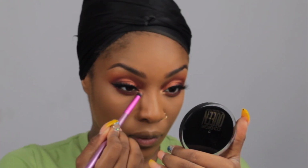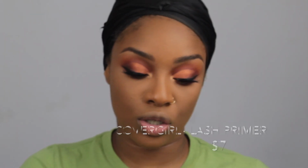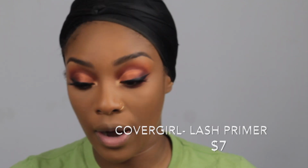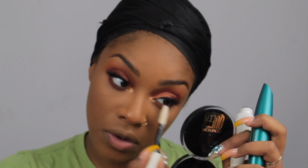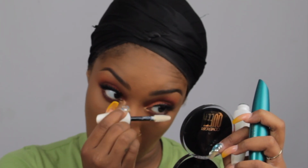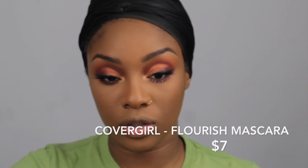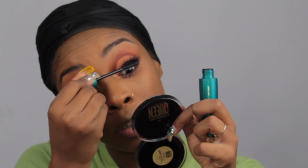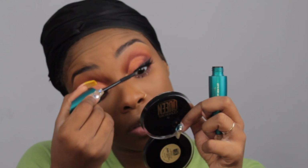I am hungry, if you guys can hear that. Next thing I'm going to do is use my Covergirl Lash Blast amplifying primer, and I'm just going to put this on my bottom lashes because I have top lashes on. I don't need it, but if I was to wear it on a regular day, I would use the primer on both top and bottom. I'm going to let the bottom ones dry a little while I just apply the mascara to my top lashes and blend them with the falsies.